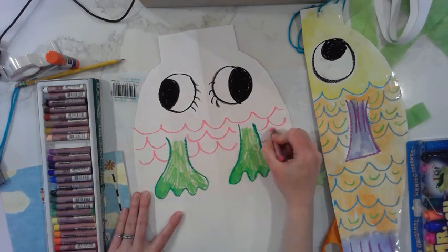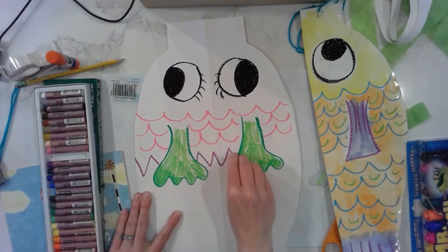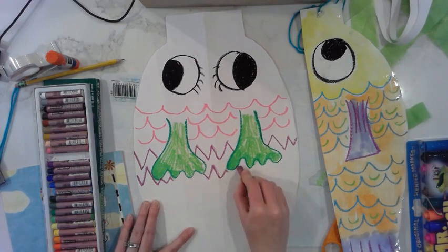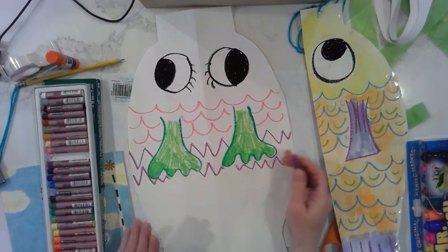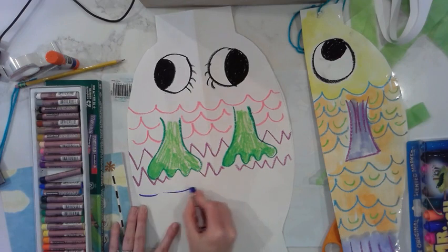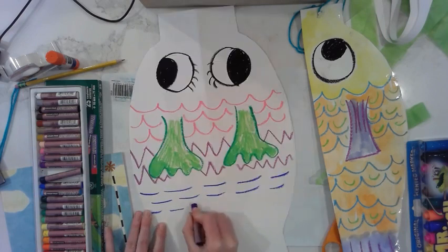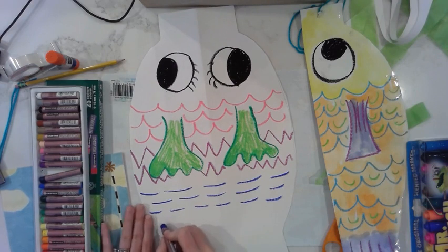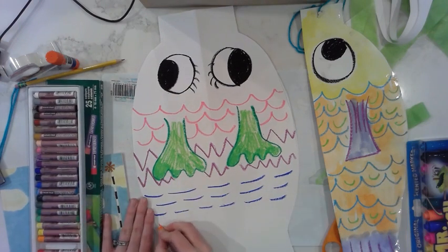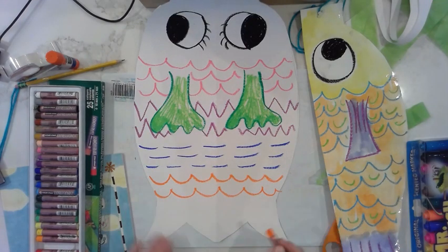Now, I'll just give you an idea of what it looks like if you were to add the zigzag line, which would be kind of cool. If you want to make it polka dotted, you want to have a bunch of circles, but you do want to try to do the same thing on both sides, okay? You have just some dashes here. Dotted line, okay? Fill up your whole fish with different scales or the same scale. Try to make it nice and colorful if you have color. If you don't have color, that's fine.